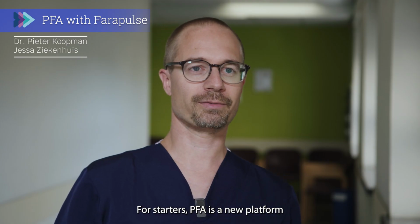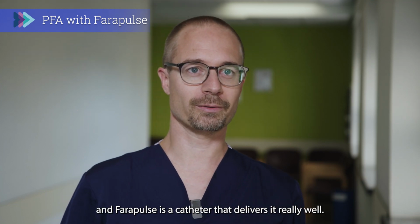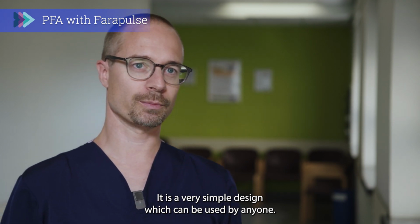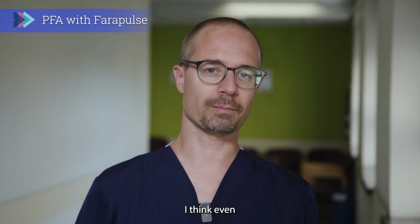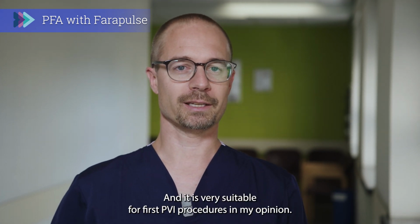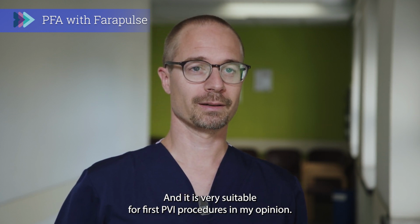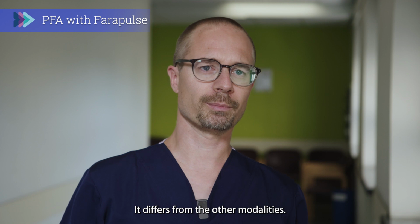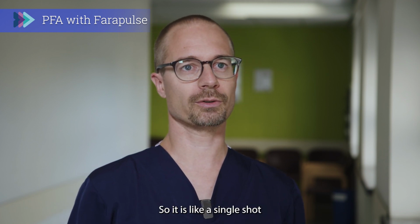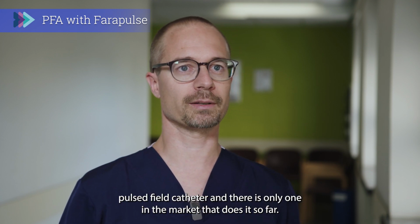For starters, PFA is a new platform, and FARAPULSE is a catheter that delivers it really well. It's a very simple design which can be used by anyone, I think, even physicians that are starting to learn PVI, and it's very suitable for first PVI procedures, in my opinion. It differs from the other modalities. It's not thermal ablation and it's not point-by-point ablation, so it's like a single-shot pulsed field catheter, and there's only one in the market that does it so far.